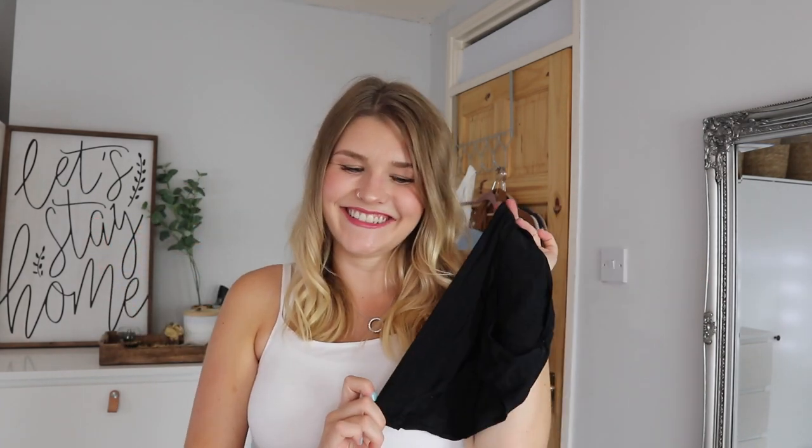If you do prefer a little bit more coverage, then I would suggest maybe going for the midi. But I have pretty much stayed true to size in these. I've got like a size 10. But yeah, I absolutely love the high rise knickers from M&S.